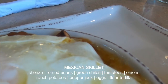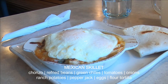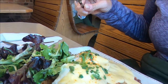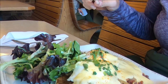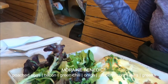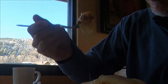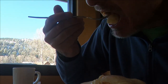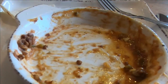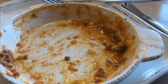Look at that. It's still sizzling here in the skillet. Oh, I can't wait to dig into it. Goodness. You can smell the hot sauce. It's green chili. Wow. What was it called? Lorraine. That is outstanding. My signature happy plate.